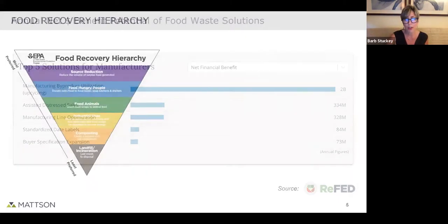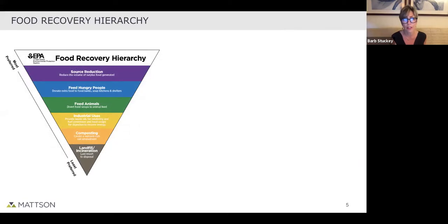So we're also going to talk about how some of the other parts of the world think about food and food waste. This is from the Environmental Protection Agency. They call it the food recovery hierarchy. And of course, at the top, what it starts with is source reduction, which means make less waste. And that makes sense, because if you make less waste, there's less that you have to do with it. So then as you move down in this hierarchy, you'll see that the ways that we go about figuring out what to do with waste become less and less preferred. The bottom being just dumping it into the landfill, which nobody wants to do.